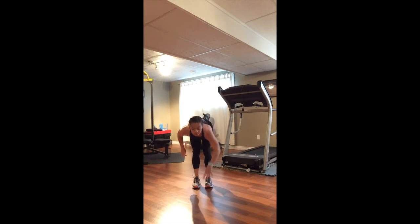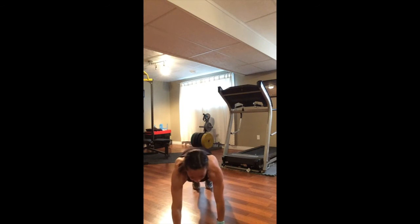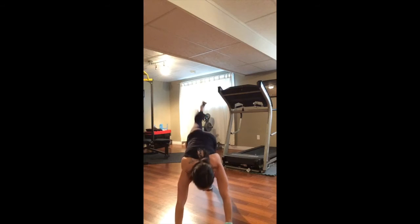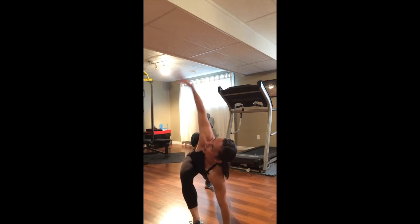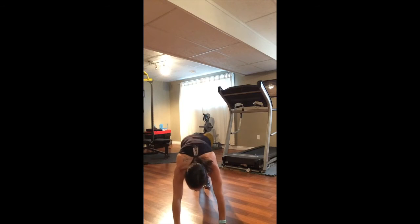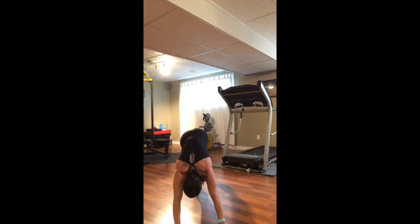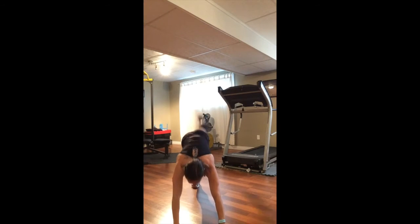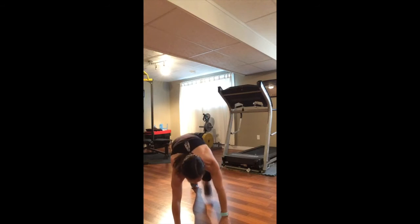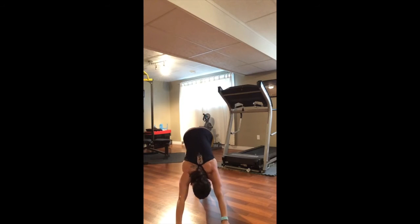Forward, walk it out, press to down dog, right leg to sky, step it through. Right hand reaches up to the ceiling, bring it down to the floor, step back plank, press to down dog, left leg to sky, pull it through, step it through the hands, reach left hand up to ceiling, bring it down to the floor and step to plank, then press to down dog.